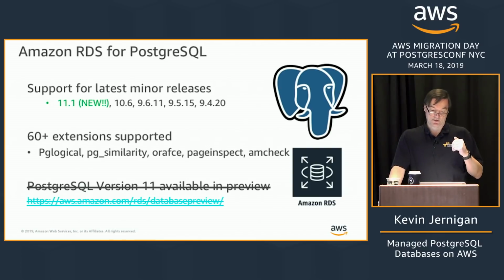We do plan to make Postgres 12 available in that preview environment sometime before the community makes it GA. And the community, if it stays on schedule, Postgres 12 will go GA September, October. So our goal is sometime between now and then to get Postgres 12 up in the preview environment so you can test your applications and your workloads in an RDS managed environment for Postgres 12.